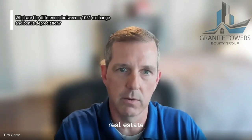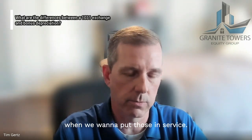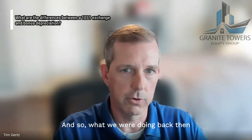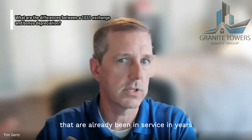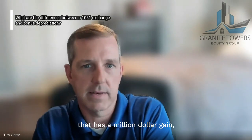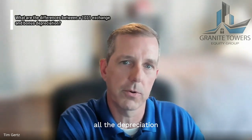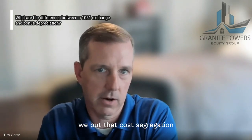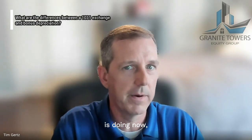Before bonus depreciation in real estate, we would do cost segregation studies like we do now, but we have the ability to put those in service when we want to put those in service. So we can do a cost segregation study today and put it in service 7 years from now. And so what we were doing back then is we were doing cost segregation studies on properties that had already been in service in years of immense gain. So you've got 10 properties, you sell a property in year 7 that has $1 million gain. We do a cost segregation study on properties that are already in service, and we pull all the depreciation we would have gotten if we put that depreciation in service in day one into the day we put that cost segregation study into service. So it was giving us the ability to basically do what bonus depreciation is doing now, just more strategically.